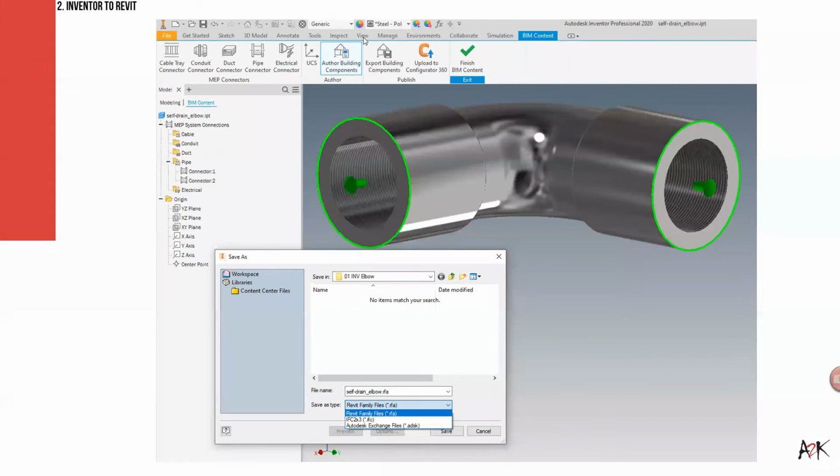So I can export this now through export building components, and this will save it as an actual Revit family file. That will be able to be used as a pure family file, and we'll bring all that across. We can export as an IFC, and we can also export as an ADSK file, which is an Autodesk Exchange file. IFC, I don't recommend. I will show how it comes through. It does come through as a mesh file, and it has no real intelligence in it.